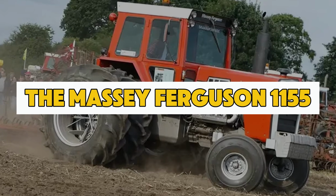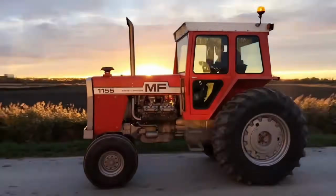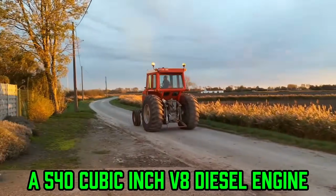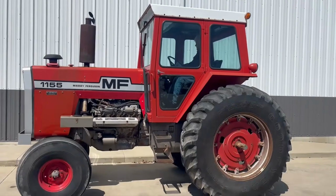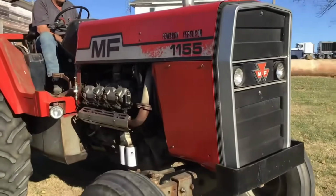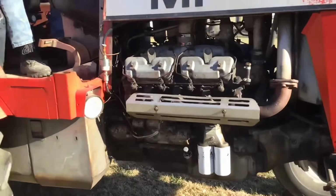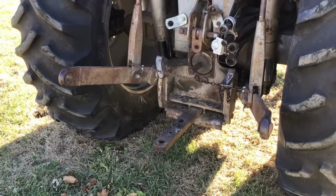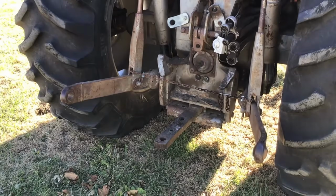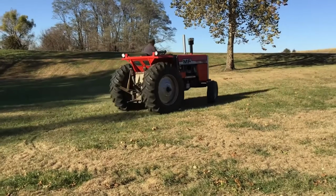The Massey Ferguson 1155 was big, bold, and loud. With a 540 cubic inch V8 diesel engine, it promised serious power for row crop farming. On paper, it looked like a home run, but that roaring engine quickly became its downfall. Overheating was a constant problem, especially under heavy load. Cracked heads, blown gaskets, and warped components were all too common.